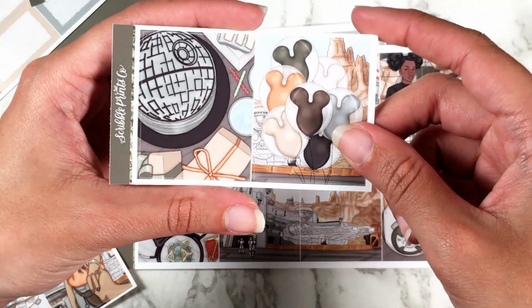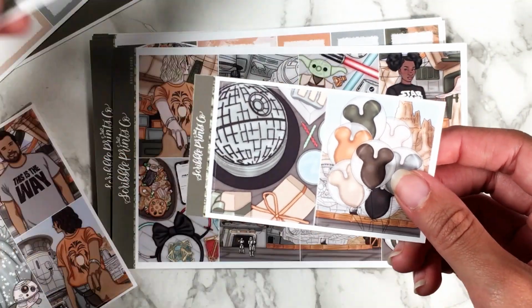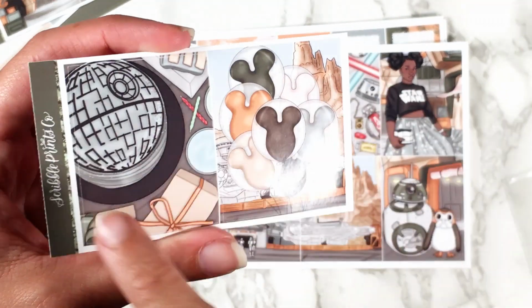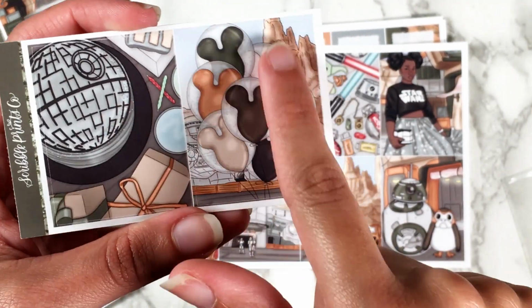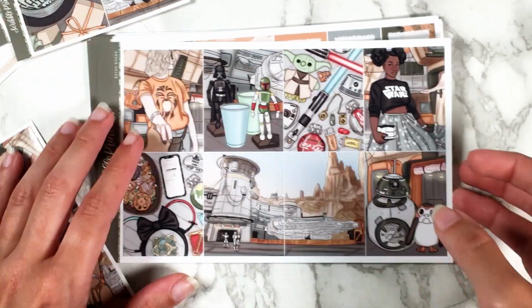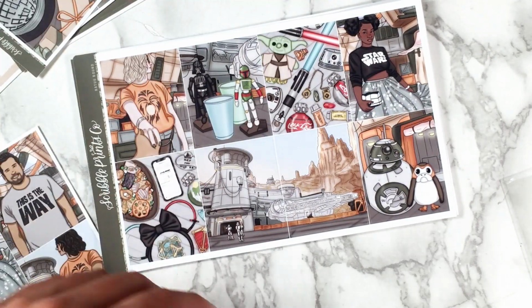And then I think this was our freebie set of boxes. Or was this the freebie? No, this was an add-on. This is the birthday add-on if you're going to use this as a birthday kit. So we have the Millennium Falcon cake and then these balloons right here. Oh man, so many options. I feel like I would use this even if it wasn't for a birthday.